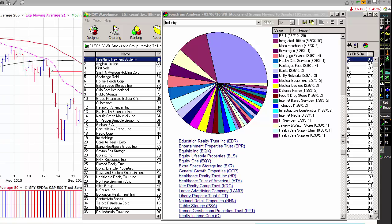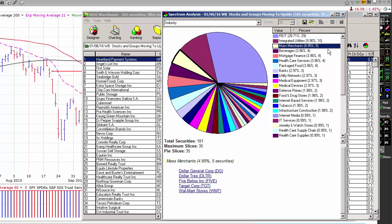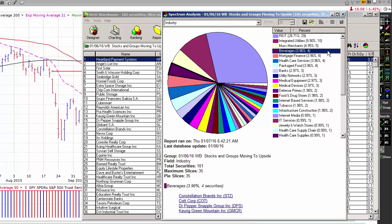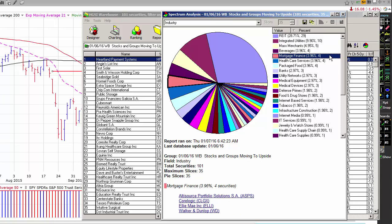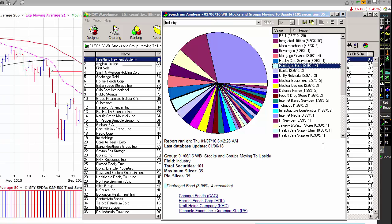Yesterday, of the top 100 most powerful stocks in the most powerful industry groups, 29 came from the REIT industry, the real estate investment trust industry. Next, we had integrated utilities with 10 stocks out of the top 100. Mass merchants with 5 stocks, and rounding out the top 5, we have beverages, mortgage finance, healthcare, and packaged foods, all with 4 stocks each in the top 100 most powerful stocks in the most powerful industry groups.